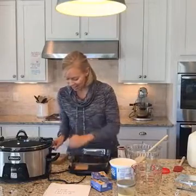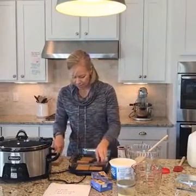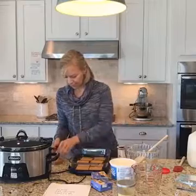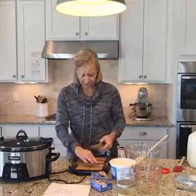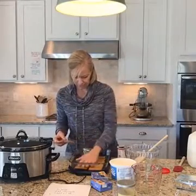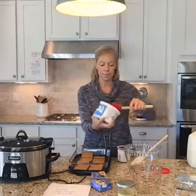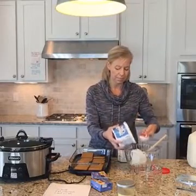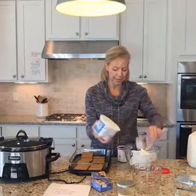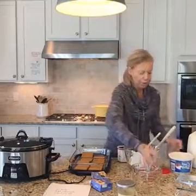Okay, you're gonna lay these down on the bottom of your pan. Okay, so you're just gonna layer these on the bottom. Okay, then you're gonna mix together 8 ounces of Cool Whip. So this is a little bit extra, but I'm gonna just kind of guesstimate that. 3 cups of milk.